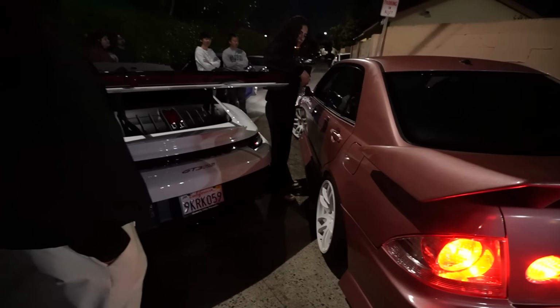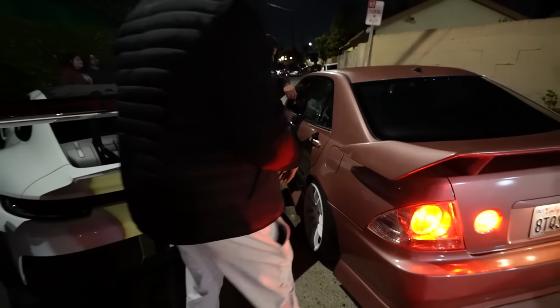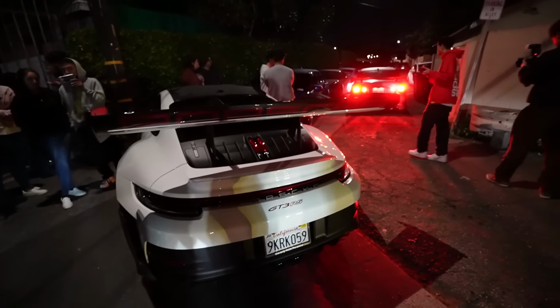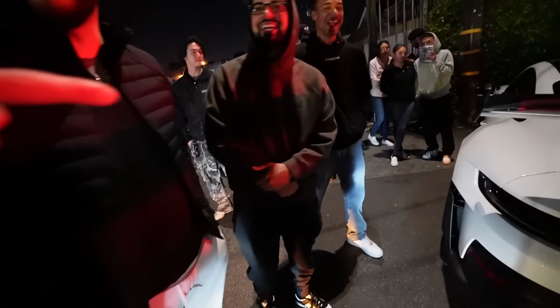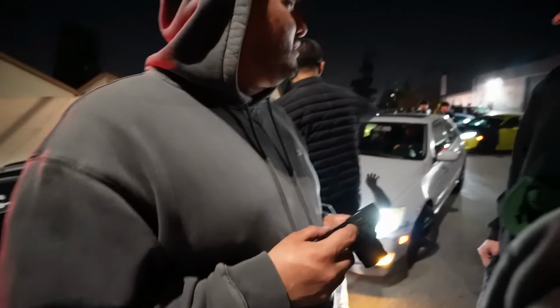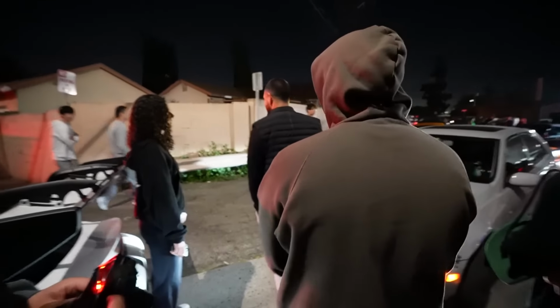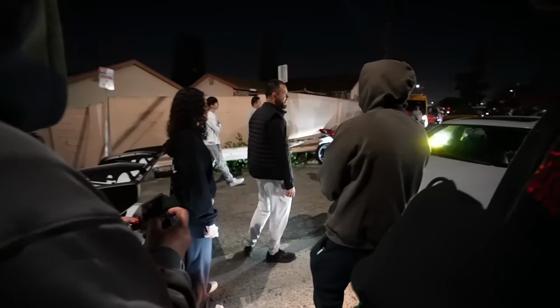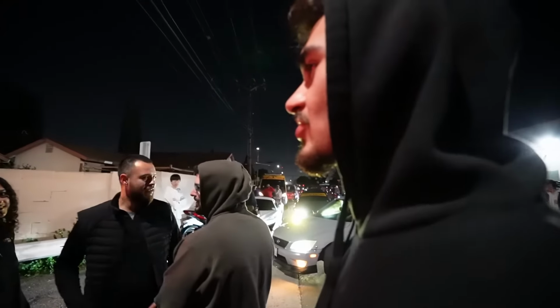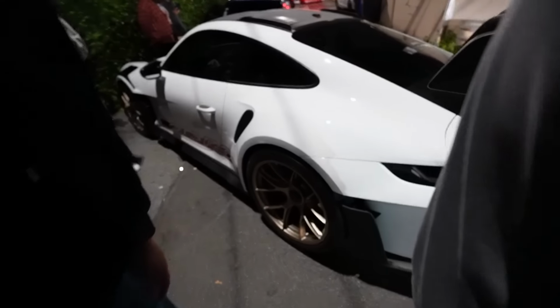Look how close they are to the GT2 RS, bro. This is the owner. I'm sure he's scared. $500,000, bro. This guy's like, that was way too close. Oh my, they're all passing you. There's no way. I think you gotta move it. He said no. He's like, come over here. Like, put a trash can or something. Block it. Bro, it's a $500,000 car and they want to just risk it. Everyone's getting so close, dude.